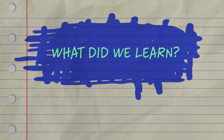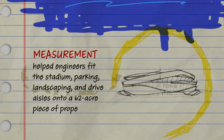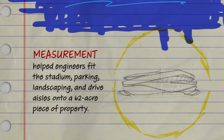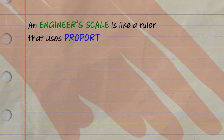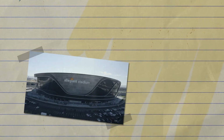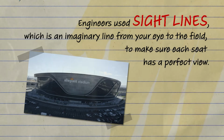Thanks, everyone. Today we learned engineers used a lot of measurement to design and construct Allegiant Stadium. Measurement helped engineers fit the stadium, parking, landscaping, and drive aisles onto a 62-acre piece of property. Scale helped architects draw plans for Allegiant Stadium at a much smaller size. An engineer's scale is like a ruler that uses proportion, where 1 inch equals a certain length in real life. There are 65,000 seats in Allegiant Stadium. Engineers use sight lines, which is an imaginary line from your eye to the field, to make sure each seat has a perfect view.